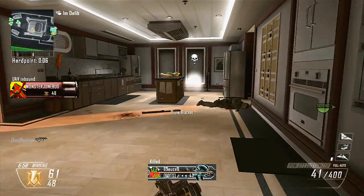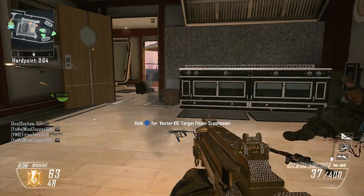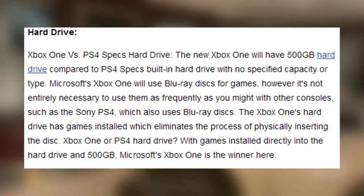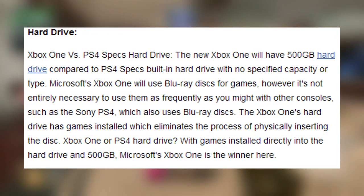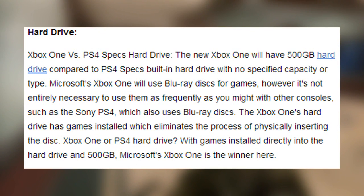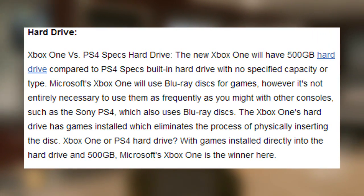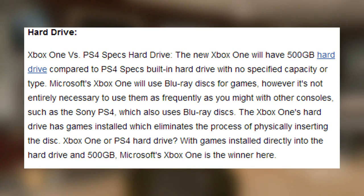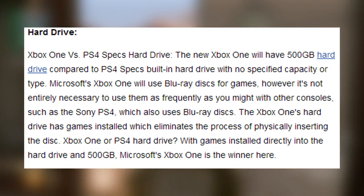And moving on to the hard drive aspect of these consoles, we can't really conclude the winner here. So far it's Xbox, because PS4 did not reveal their built-in hard drive. They didn't reveal the capacity or the type. But Microsoft's Xbox One will use Blu-ray discs for games. However, it's not entirely necessary to use them as frequently as you might with other consoles, such as Sony PS4.